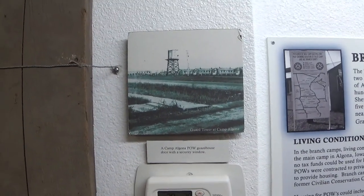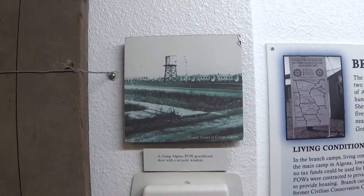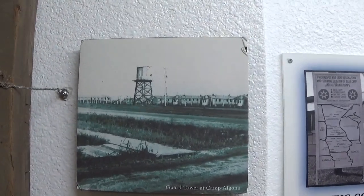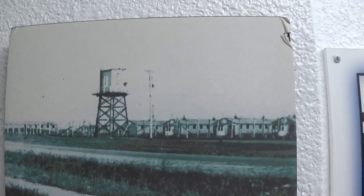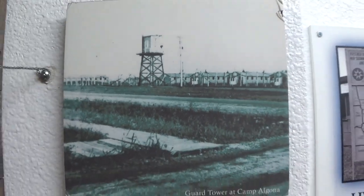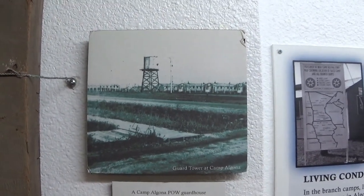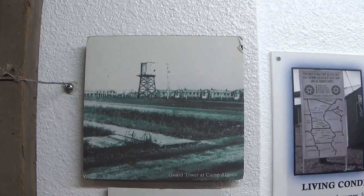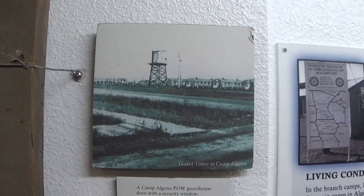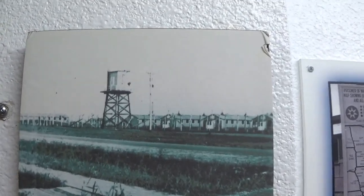I'm at a POW Camp Museum in Algona, Iowa, and you're looking at the guard tower. Now, I'm sure you think that the reason the guard tower was there was to guard the prisoners so they don't get out. But I'd like to have you think of it in another fashion. Maybe the guard tower was there to prevent locals and anyone curious from coming in.